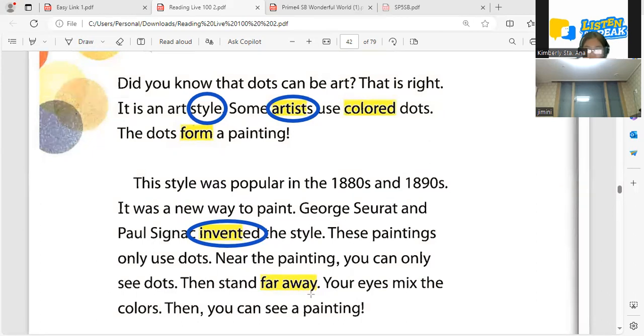Let's look here. How about this word? What is this? This one. Can you help me? What's that, Jimin? What word is that? Near. Okay, so I have a question for you, okay?